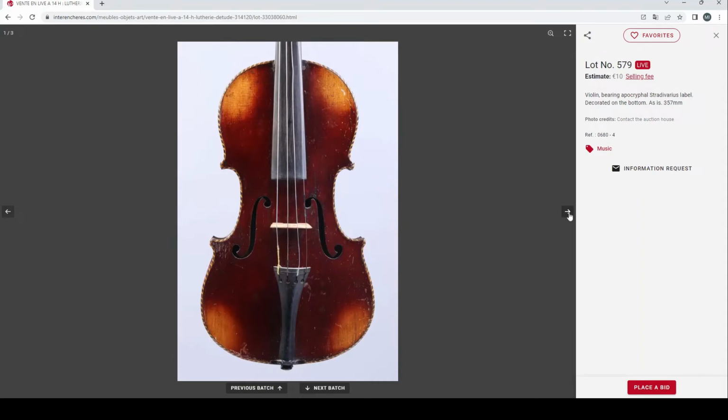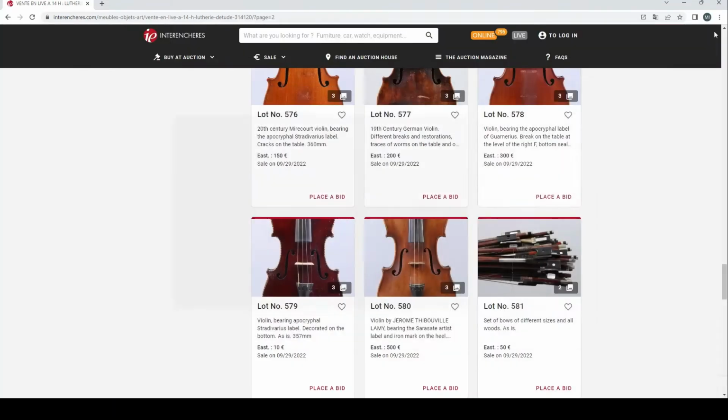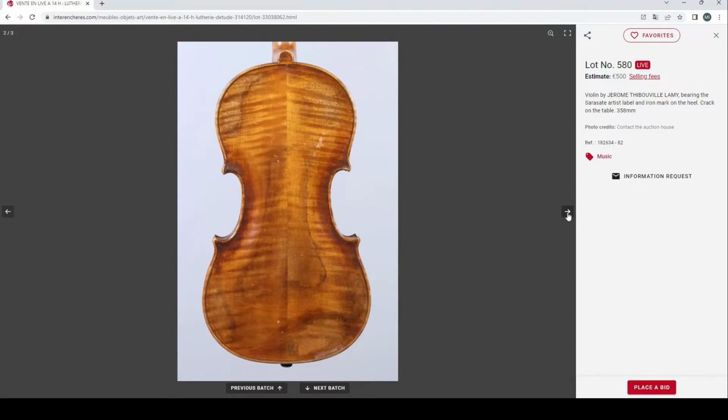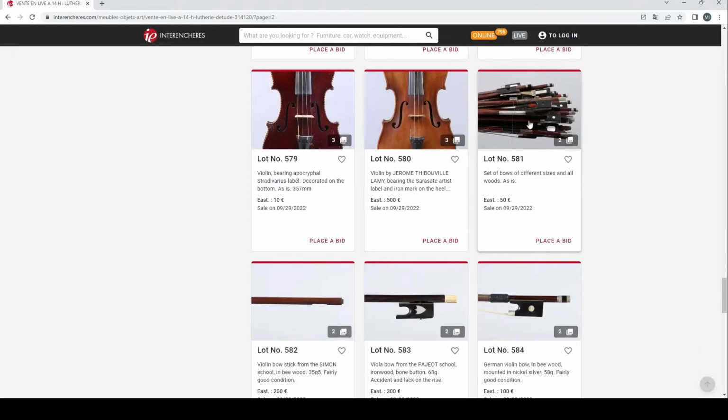Here's a violin with a Strad label, a kind of semi-decorated one, 10 they're offering for that, so they're not too confident about that. Violin by JTL, looking for 500, that's actually a fairly nice looking one. Load of bows again.